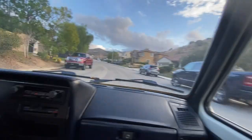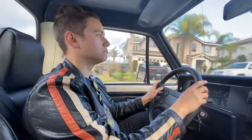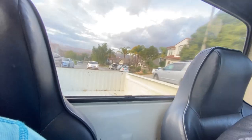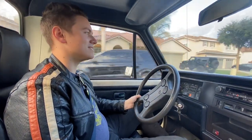Third gear going like 5 miles an hour is just chugging. No problem. It's got some good low end torque. It's not even revving. I wonder what Dominic's thinking. Where are these guys going? This is just what feels right for this car, going like 20 miles an hour and just hanging out. I don't know why I'm so happy in this thing.